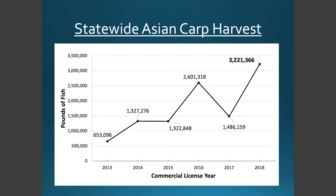Another thing that we changed in 2018 was we offered our subsidy to all commercial fishermen, even if they were fishing on their net permit, which is separate from the Asian carp harvest program. Since they could get the subsidy for Asian carp that they harvested while targeting paddlefish or other species, commercial fishermen started turning in those reports more on their harvest. Also, the Kentucky Fish Center opened in January, so that's helped stabilize the market a little bit so far.